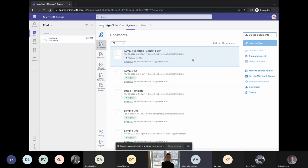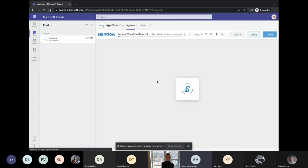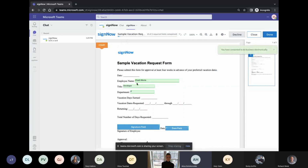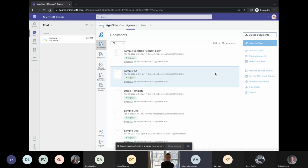So how does the document get sent over? I can open the document, and you can see that all the data from the template is already pre-selected. So here my employee name is Jack Morris. His title is developer and department IT. For example, he's not a developer anymore. He's a project manager. So he just rewrites it here. Everything's good to go. I put in my signature. The date of the signature is today, and I click on done. It means I signed this document, and this document is completed and goes back to Dynamics.